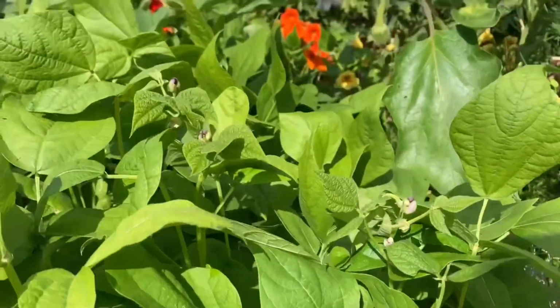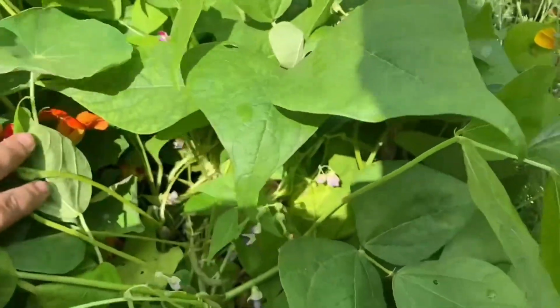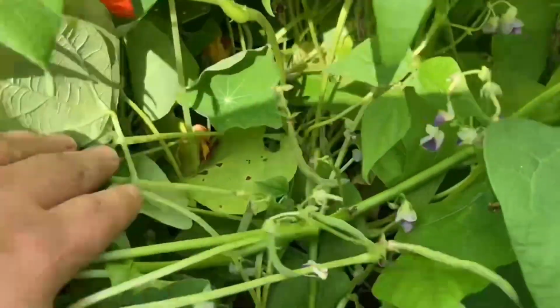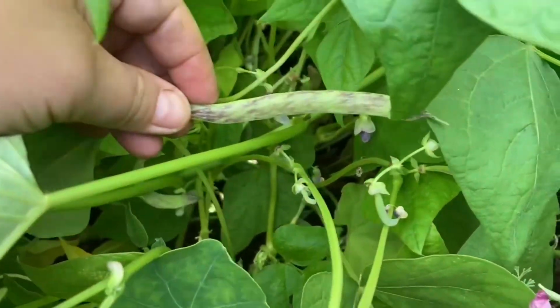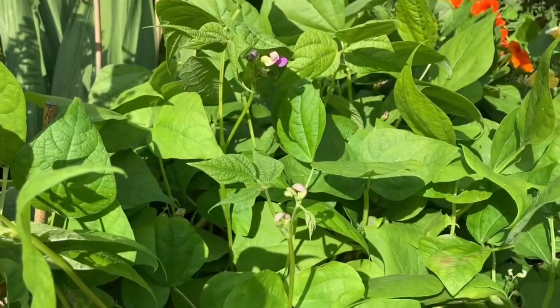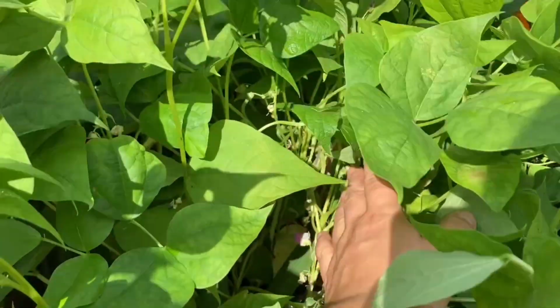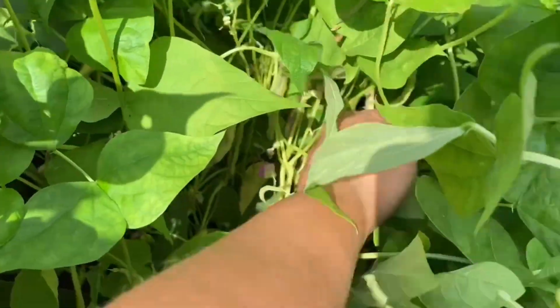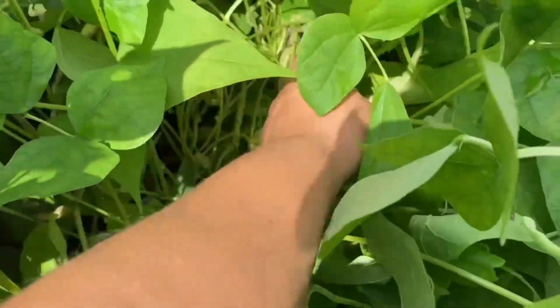So this year I have 3 or 4 varieties of bush beans. I like growing bush beans because they don't require any support. They don't climb up, so that means less work for me. I don't have to provide stakes for them and worry about them climbing up. And it's easy to harvest them as well.